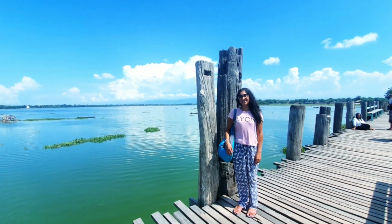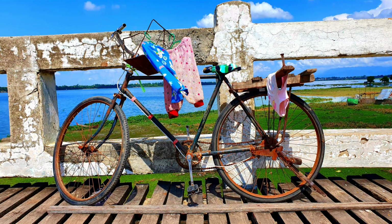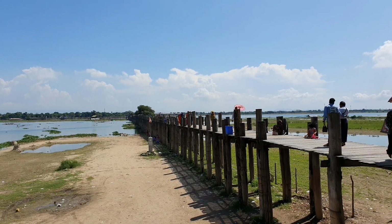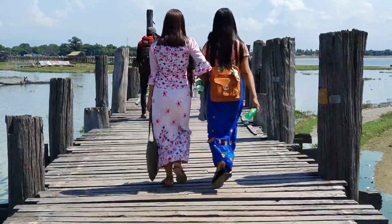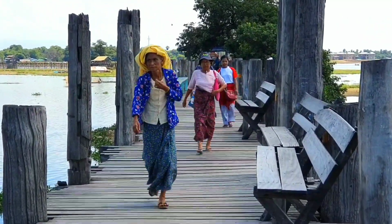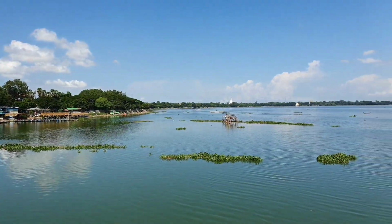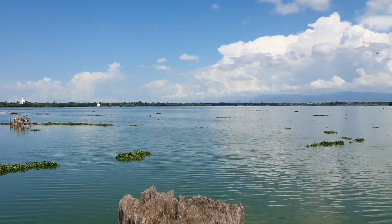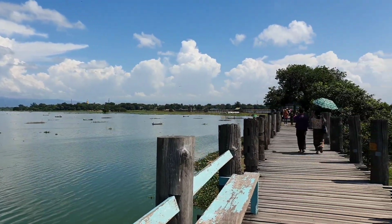Well, the construction started in 1849. The completion of the bridge was 1851. It consists of 1,089 poles. Originally there was something like 1,000 teak poles holding the bridge up, and the material for the surface of the bridge was taken from the old palace in Inwa. The U Bein Bridge is believed to be the longest and oldest teak wood bridge in the world.